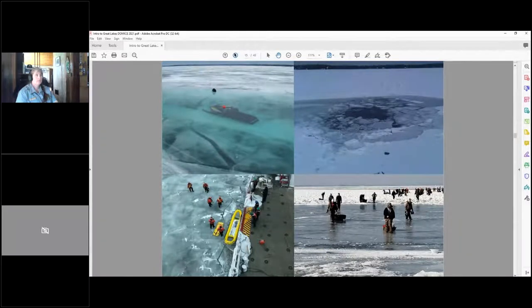Bottom right is what we see a lot, and that's folks that get out onto an ice floe, and the ice floe detaches from the shoreline, and then we end up running different rescue operations to ferry folks back to the mainland when that happens. Areas in Lake Erie, southern Green Bay are popular, where you get tens, sometimes hundreds, even thousands of folks that are out recreating, fishing, snowmobiling.